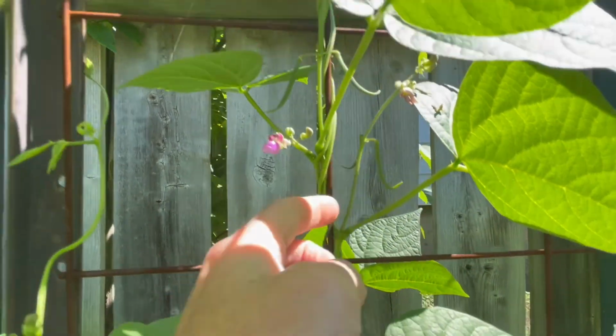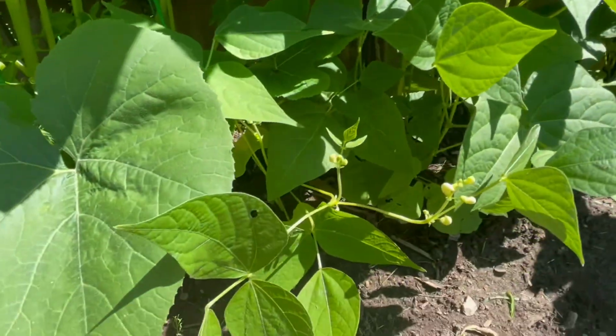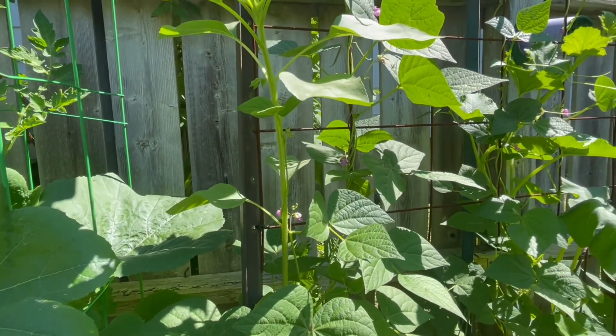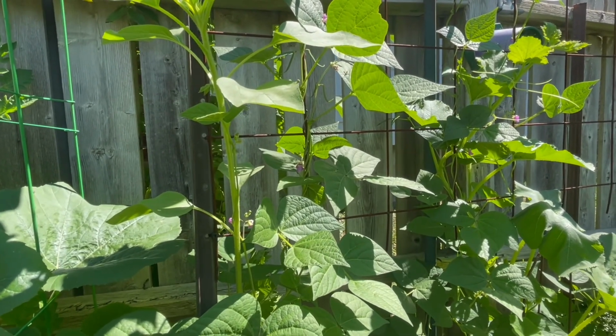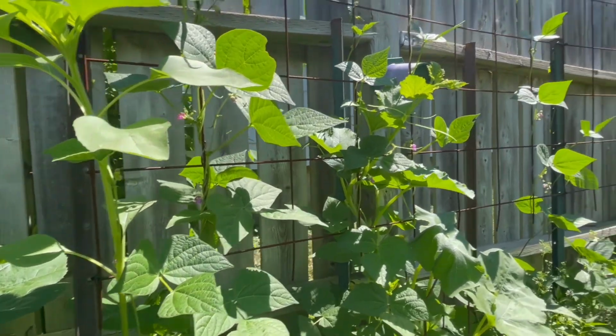Very cool. This was an accident. So last year I was growing just regular bush beans, and one of them started to climb. I was just like, wow, I kind of like that. The beans were delicious. It produced a lot. So I saved a bunch of those bean seeds, let them dry, and I've planted them all over the garden.